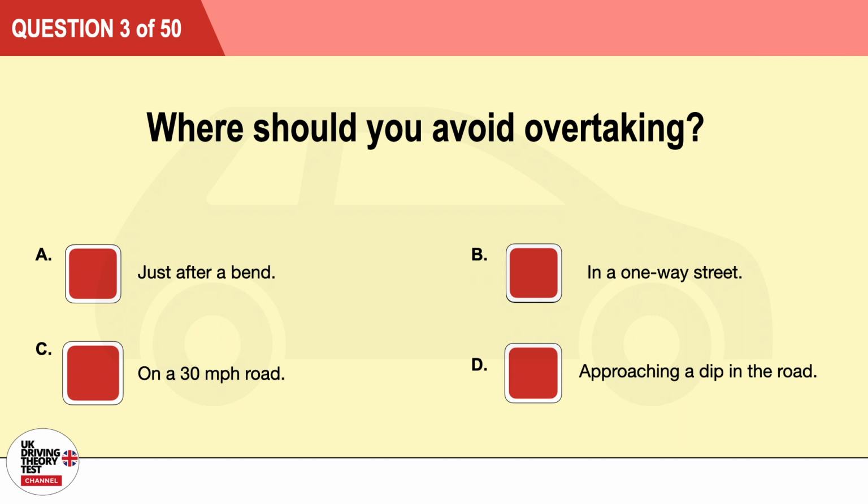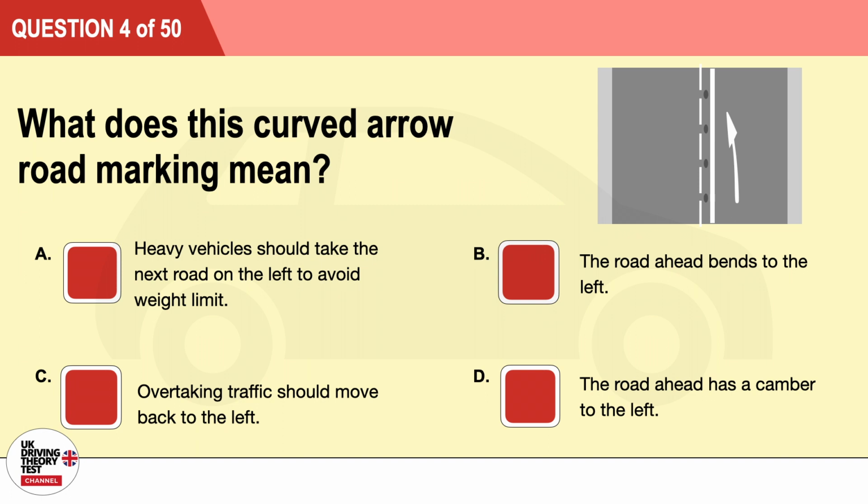The correct answer is D. Approaching a dip in the road. Question 4. What does this curved arrow road marking mean?